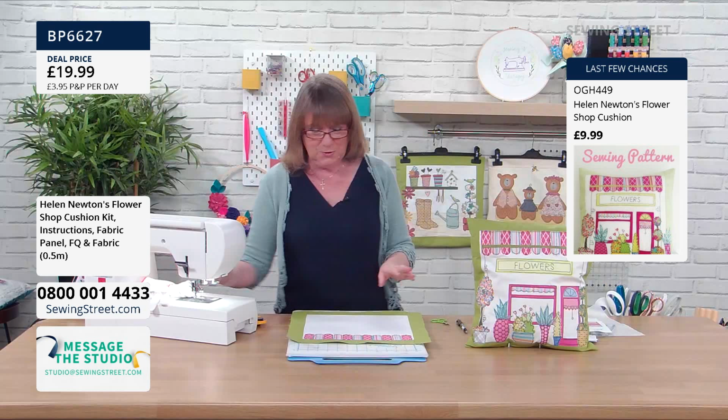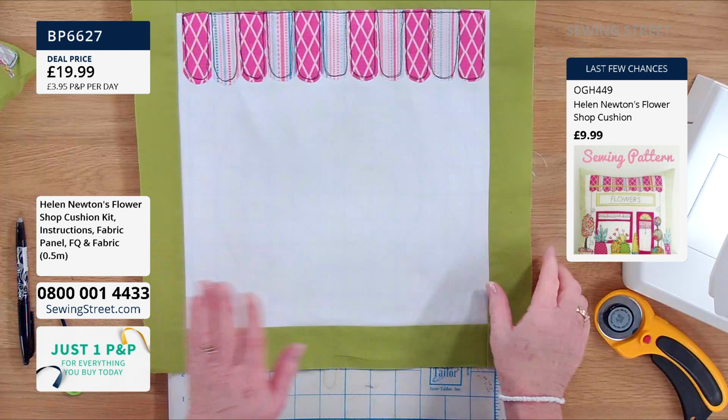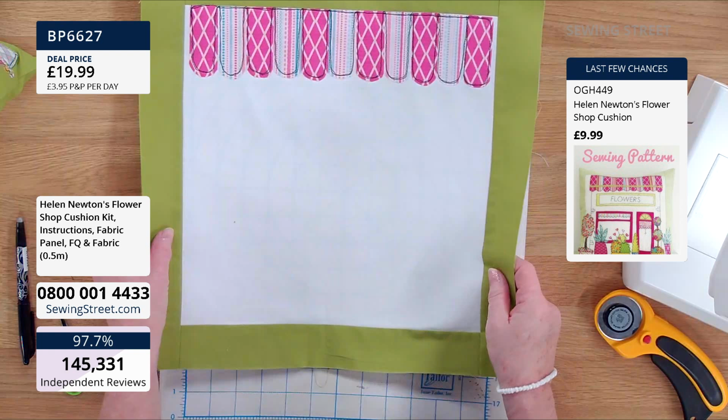You have two short pieces of fabric, which are top and bottom, and then the two longer pieces of fabric for the side. Then you'll press either your iron-on interfacing, or sew-in interfacing, or put a piece of stitch and tear, and then you'll start your stitching.